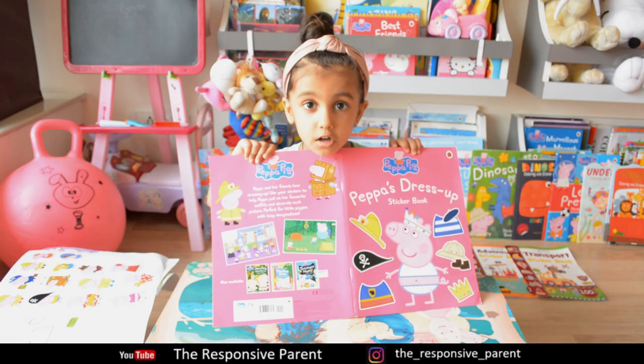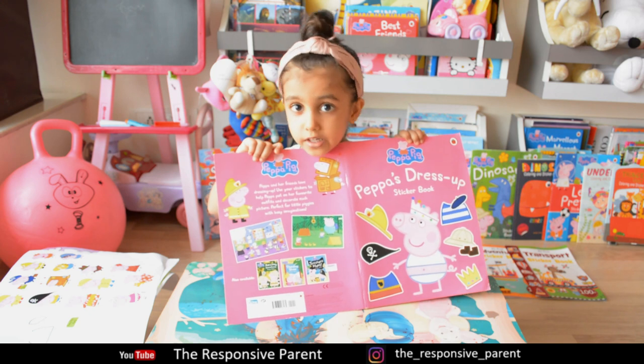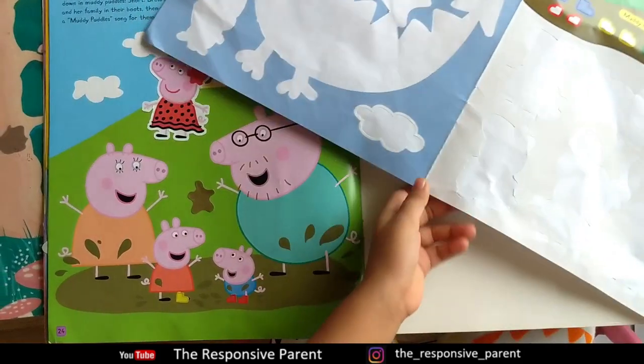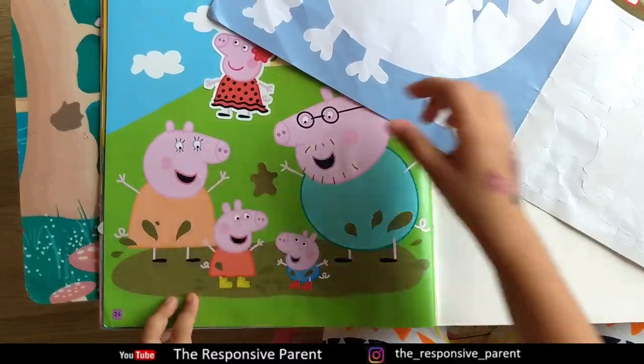This is a sticker book and I am completing a story by using stickers. I am sticking boots to Peppa and George and Mummy Pig and Daddy Pig to jump up and down in muddy puddles.